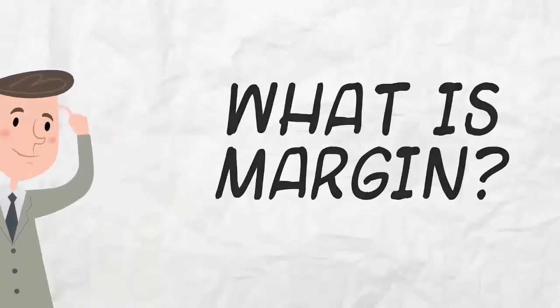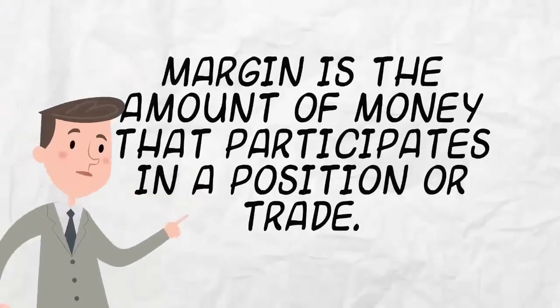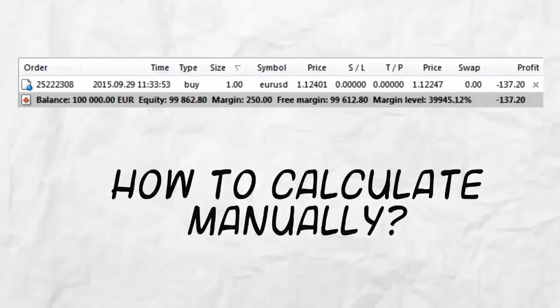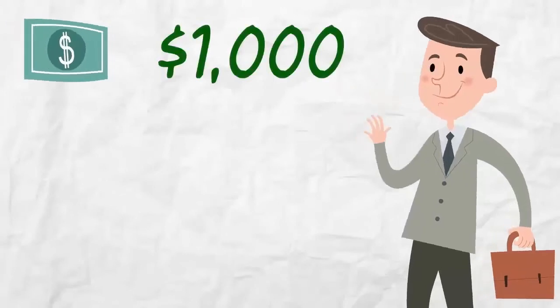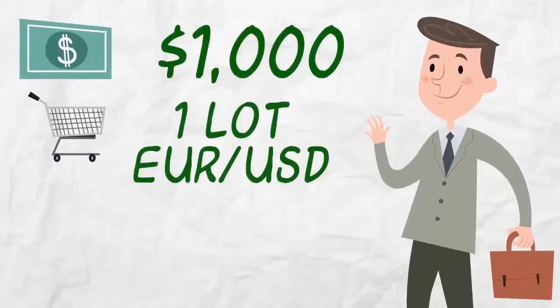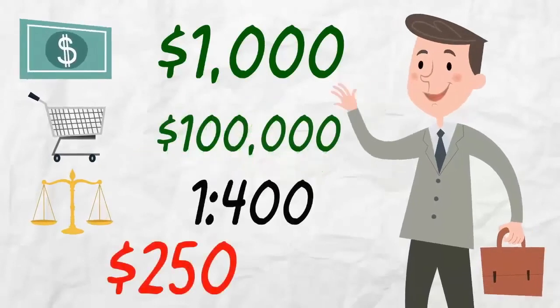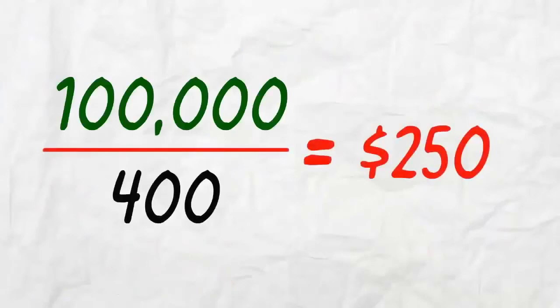What is margin? Margin is the amount of money that participates in a position or trade. In our example, we bought 1 lot of euro/US dollar for $250, which is the margin. Now in MT4, the margin is automatically calculated, but how do you do it manually? Let us have an example. You invested $1,000 and you bought 1 lot of euro/US dollar, which costs 100,000. But since you have a leverage of 1 to 400, the margin will now only be $250, since 100,000 divided by 400 is 250. Simple, right?